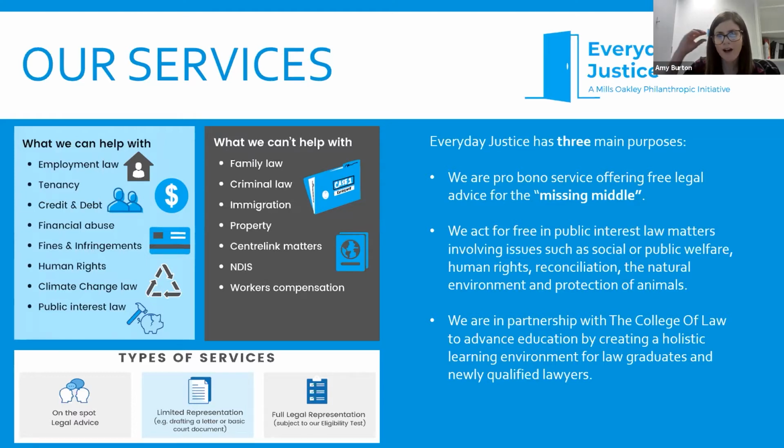And then the highest level up is our full legal rep, which is where we take on a matter full time. We don't take on a lot of matters full time at the moment, given that we're a new legal service, and we're obviously still finding our feet, and we've been experiencing a high level of demand.